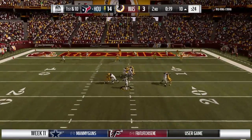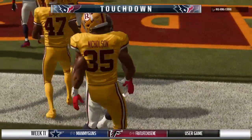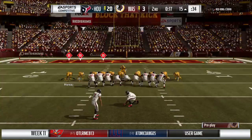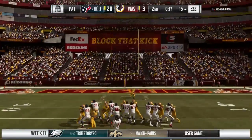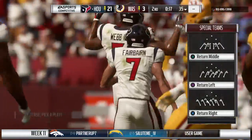Now a first down throw, Watson. And got his man. It's caught. Touchdown, Houston. Deshaun Watson with his third touchdown pass of this first half. And the Texans will add on to their lead. Fairbairn good with the extra point. And the decision to just kick the extra point winds up successful.